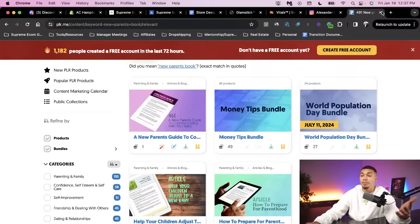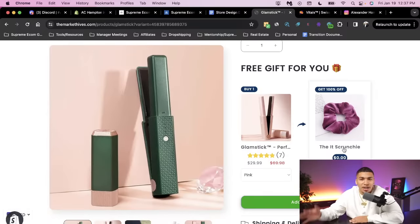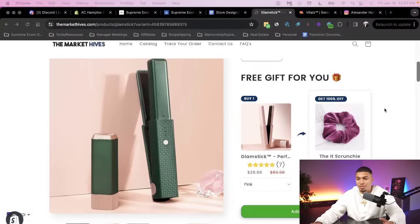If you don't do an ebook and you do something like a free gift, now mind you, this scrunchie right here cost me like 50 cents, but it just is a nice add-on. It's just something nice. It allows me to stand out. So again, I would recommend to have some type of free gift. This is crazy. It goes a long way. Just do it. All right, just do it. Trust me, it goes a long way.